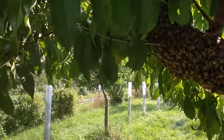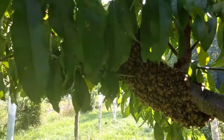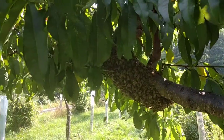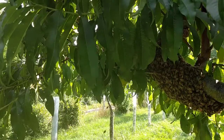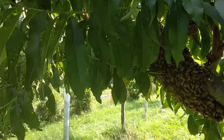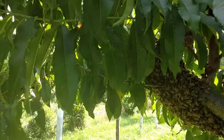So typically when I get a swarm like this, what I'll do is I'll cut off the limb, and I just have to decide, is this something that I want to do with this tree? And potentially yes. I'll give them a little bit of time to settle down. They only began their swarm about 15 minutes ago, left the hive that is. So I'll give them a little bit of time, and we'll see what I end up doing.